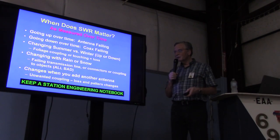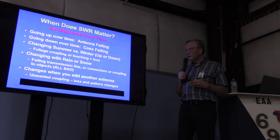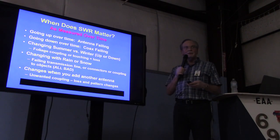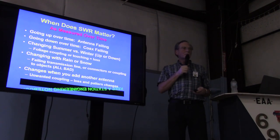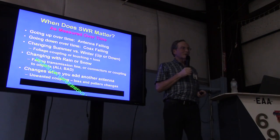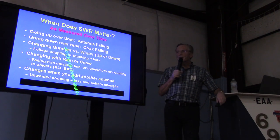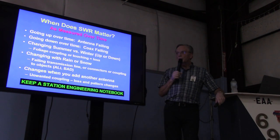So if I haven't gotten your attention yet on the station notebook, keep the station notebook, and if I still don't have your attention, keep the station notebook, okay? I can't make it do any more tricks, but keep the station notebook. It's one of the best things you can do, and it'll help you immeasurably over time.